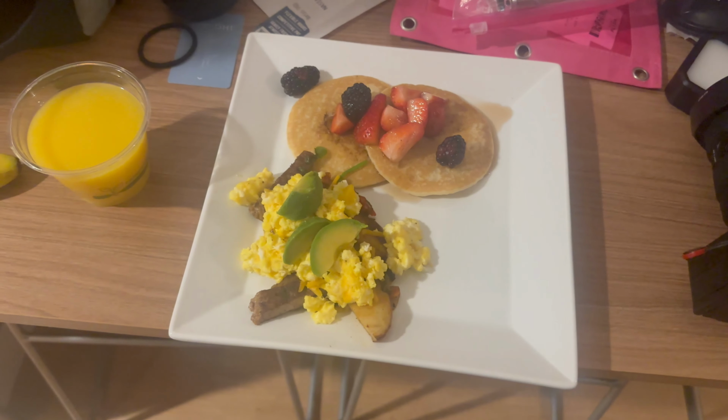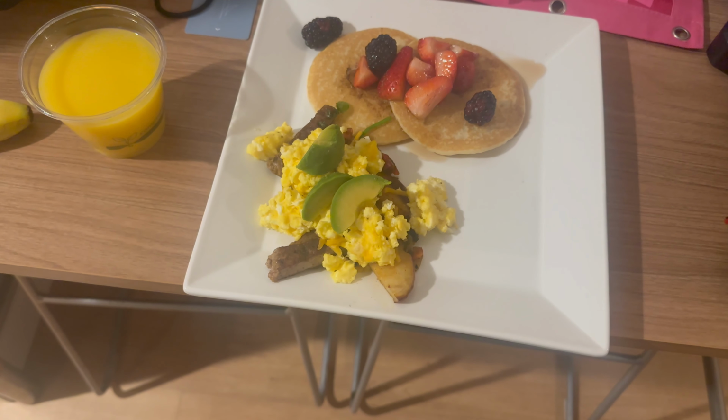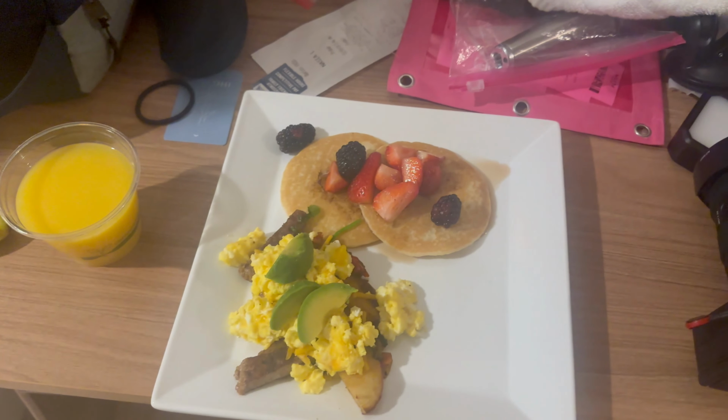Showed you the breakfast area. Here's what came out. The pancakes were pre-made. The sausage was pre-made. All she really did was warm up the eggs. That was kind of it. I grabbed a muffin and a banana too.